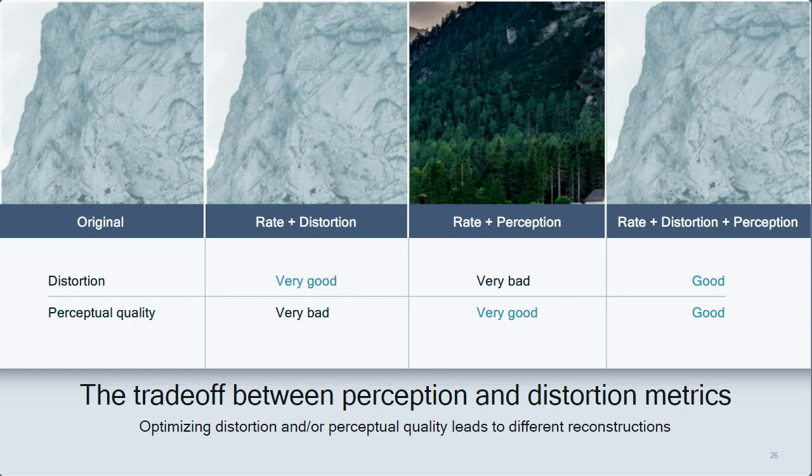If you were to optimize instead rate and perception, you would get something like this. You get a crisp, nice-looking image, but it has nothing to do with the original input. So what we want to do is balance these three factors: minimize the bit rate, minimize distortion, or make sure it's not too big so the output looks like the input, but also optimize perception. I hope it's visible on the stream, but you can see that this image on the right has much more fine texture details than the rate distortion, the second column. So how can we achieve this?